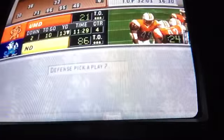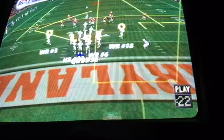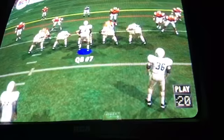Boy, I don't understand that strategy at all. With the lead late in the game, you just need to run the football. That's not a smart decision.